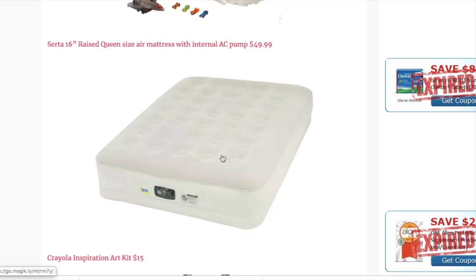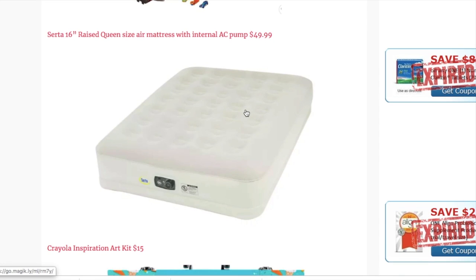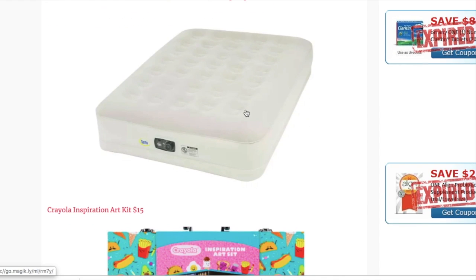So the next deal is on the Serta 16-inch raised queen air mattress, and it also comes with an external pump. It is on sale for $49.99. So you're saving $50 on this guy. So if you're someone who needs extra mattresses for family coming into town, or if your family's camping, this would be a great time to snag an air mattress for sure.